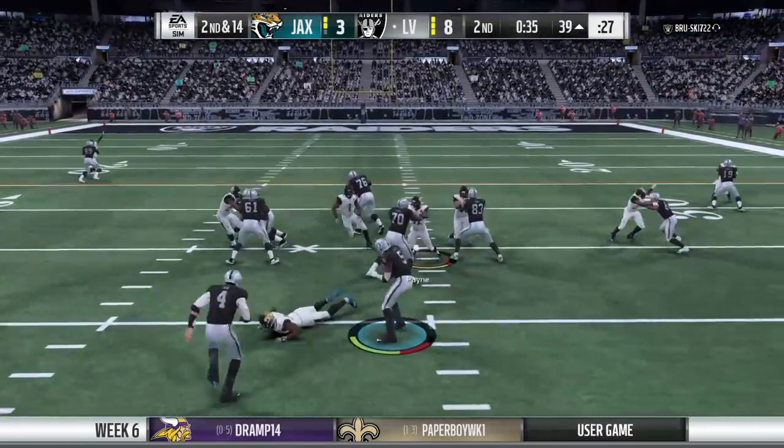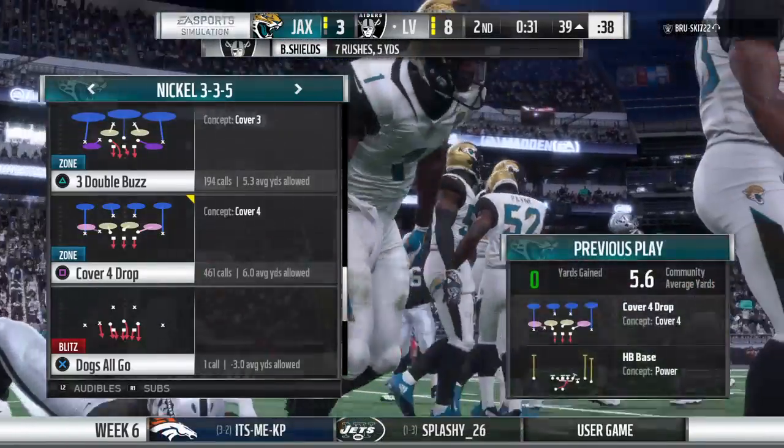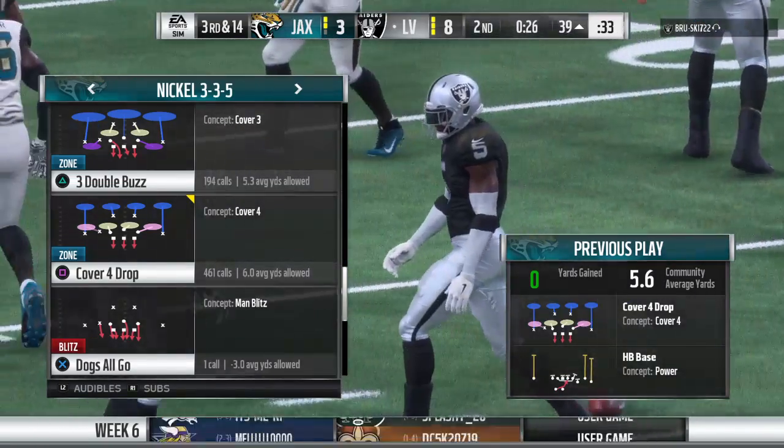They'll run it now out of the gun. And they won't fare much better here as he maybe gets back to the line. Call it no gain there, and it brings forth a 3rd and long.